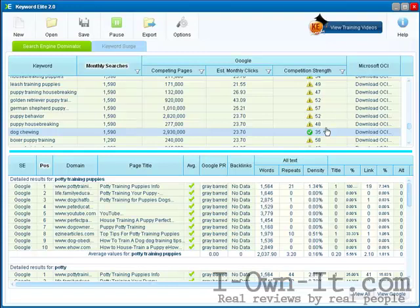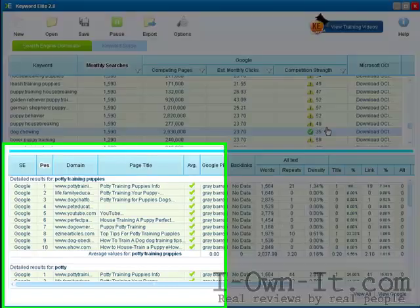In my own business, when I'm searching, I'm looking for high monthly searches and low competing pages. And I found many with 25,000 monthly searches and only 500,000 competing pages with very low competition strength. And just in 30 days, I've been able to dominate those markets, not only be on the first page of Google, but be on the top of the first page of Google. And it's amazing. I would have never known to target those keywords without a tool like Keyword Elite.